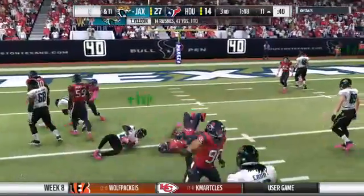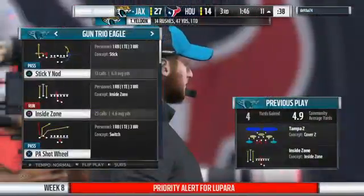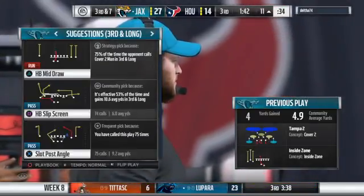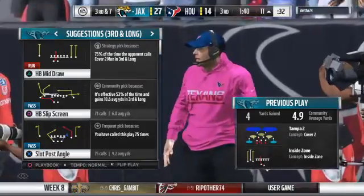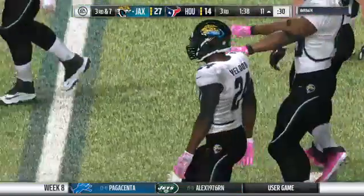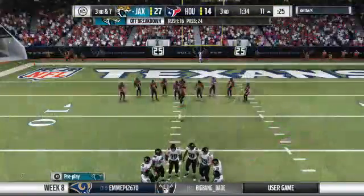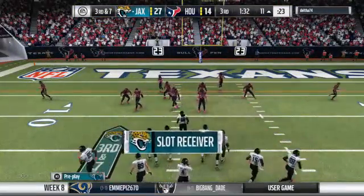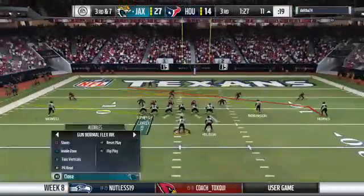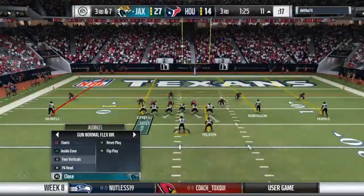And able to push his way forward here for a good little gain. 4 yards on the pickup there as they get it back to a more manageable 3rd and 7. You've got to give kudos to your offensive line and the guy carrying the ball because they were in a 2nd and long situation. It seemed pretty dire, but they brought it back to 3rd and manageable with that run. Check four. Dagger. 20. Zebra.